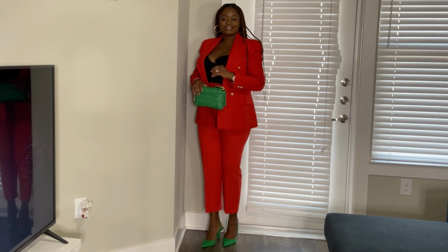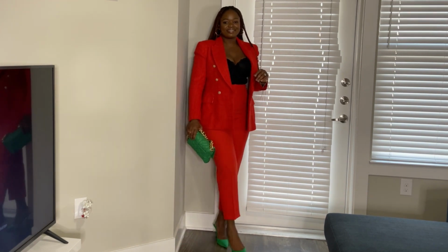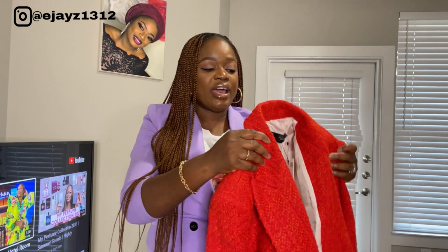You can pair this up, you can color block it again with the green accessories that I have here, on black, on white, or you can do all red. You can do so many colors. Again, color block is very much in. You can wear the red and the pink together if you want to go really extreme. So yeah, that's what I have here.